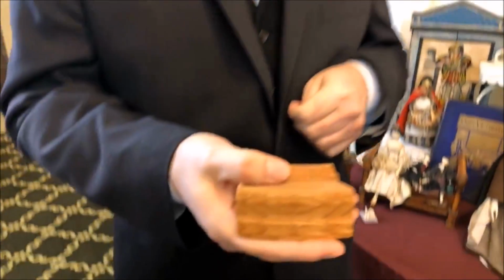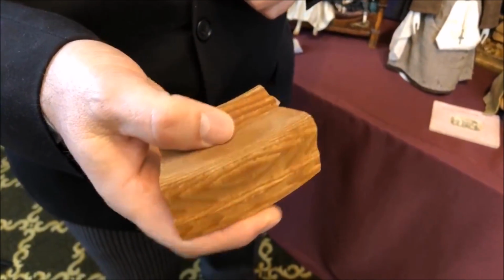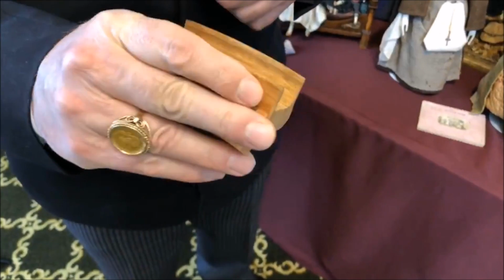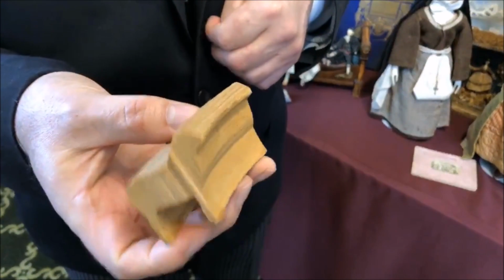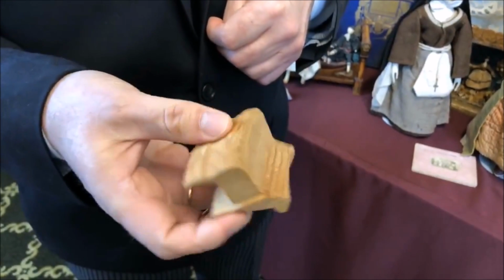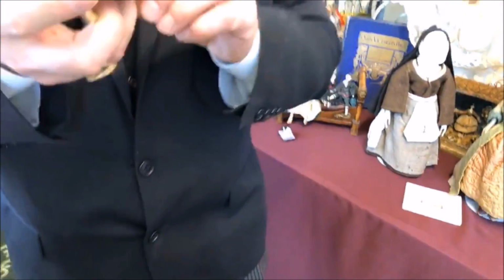One of the first things I want to show the audience and show Rachel is I've got a piece of wood here, and I want you to tell me what it is. This is in our case with our wooden dolls and our early things. So what do you think this is? Well, do you think it's some molding for a picture frame? What would you say that is? It looks like maybe a toy actually.